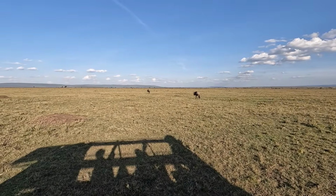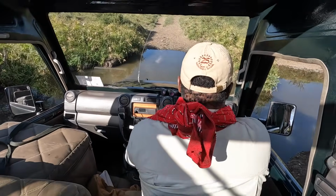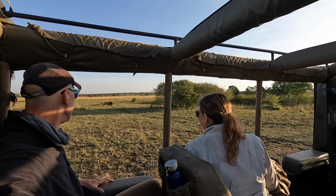We come back after dark, with a lot of wildlife sightings, and you might be out 7 to 8 hours on 2 separate sessions on your game drives every day. And you never know what you're going to see, which is really great.